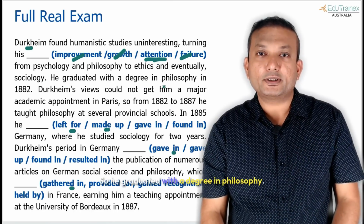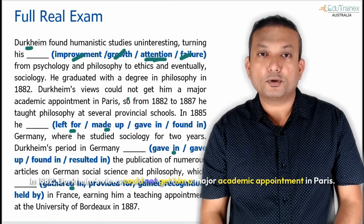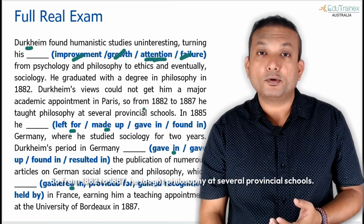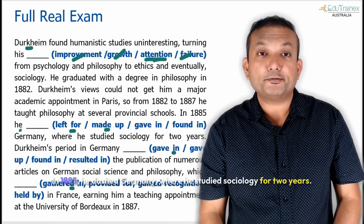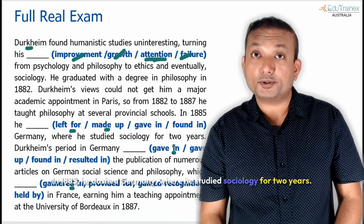So he graduated with a degree in philosophy. In 1882, Durkheim's views could not get him a major academic appointment in Paris. So from 1882 to 1887, he taught philosophy at several provincial schools. In 1885, he dash Germany, where he studied sociology for 2 years.